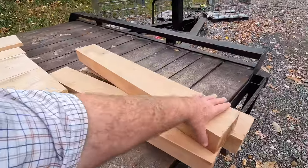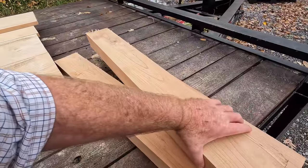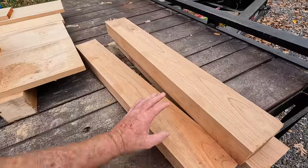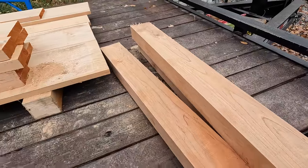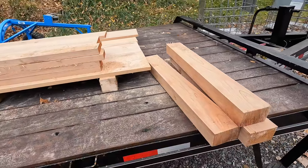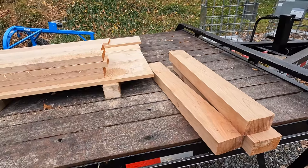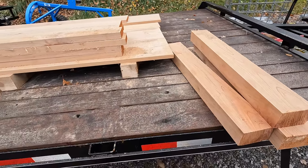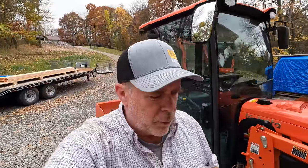This was what was left of that cherry log. And this is the center, the pith. It will crack and check. So I just cut these down for stringers or runners, whatever you want to call them. Blocking, cribbing. That's what I use that stuff for. And if I don't use it for that, it'll go to firewood. So that's what I've been working on this morning.